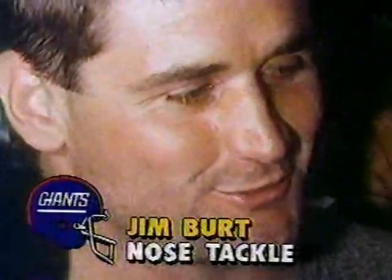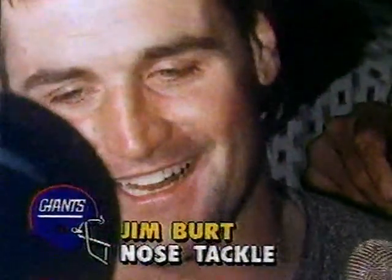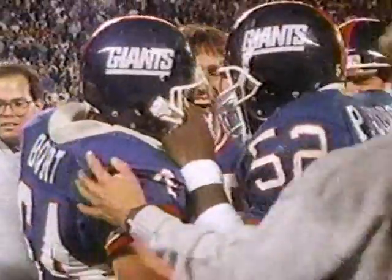I'm saying, please, no one catch me. I was hoping everyone was on the ground. And luckily, I seen the replay, and everyone was laying on the ground. So, and Mark May was chasing me. There's no way Mark May was going to catch me.